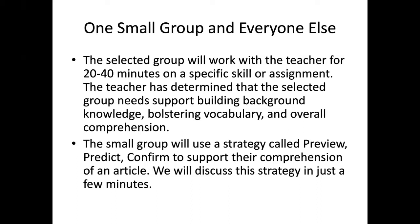The teacher has determined that the selected group needs support, let's say, in building background knowledge, bolstering vocabulary, and overall comprehension. So can you imagine that? Let's say I've chosen 5 students that I see needing this, really thinking about background knowledge. How can I connect today's learning to what they already know? Bolstering vocabulary, that is a big one, regardless of grade level, and overall comprehension, which of course is that more global skill. Comprehension is going to be impacted if much vocabulary is lost, or if the prior learning was not connected to the current learning, then comprehension is going to suffer.